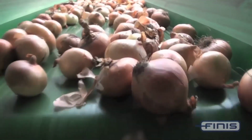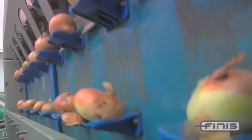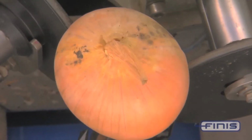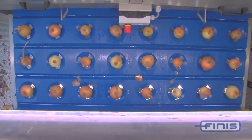Thanks to our hygienic process and the way of treating the onions in a gentle manner, we can achieve the best end products with a longer shelf life. Thanks to our experience since 1924 and our knowledge within the team, we have become the world market leader in onion peeling equipment.